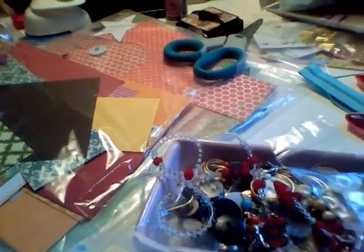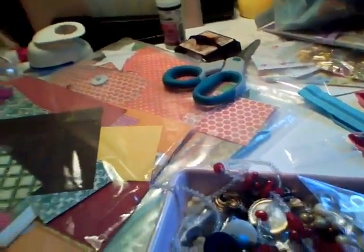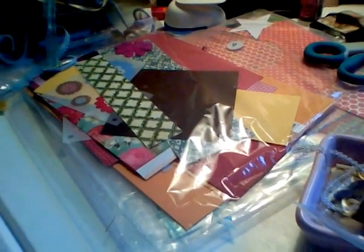So anyway, I'm making my niece a scrapbook for her baby. These are the last things that were in there, but they're just so interesting. And I wish I had better light. They're just all little sort of scrappy pieces of stuff.